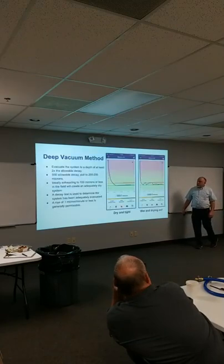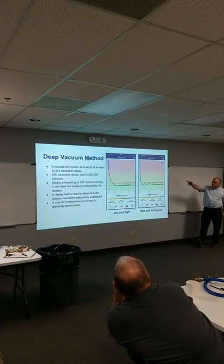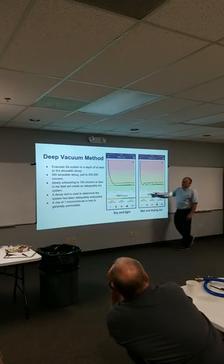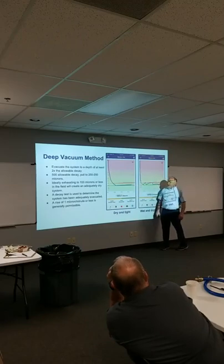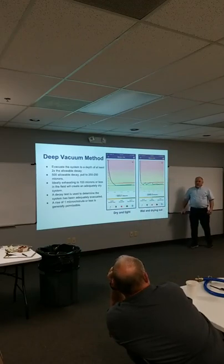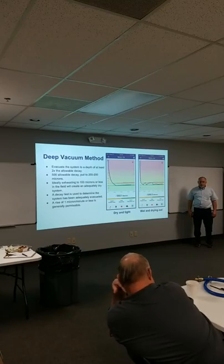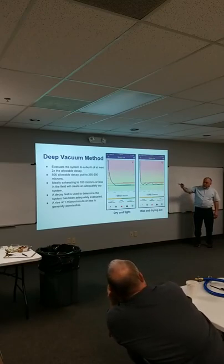So with the deep evacuation method, we're going to vacuum the system to at least 2 times the level decay. So if the manufacturer tells you 1,000 micron target, take it down to 500. Ideally, believe it or not, I pull everything down below 100 microns today. There's absolutely no reason not to. It'll pull down so fast, it's ridiculous. And this is on new systems.